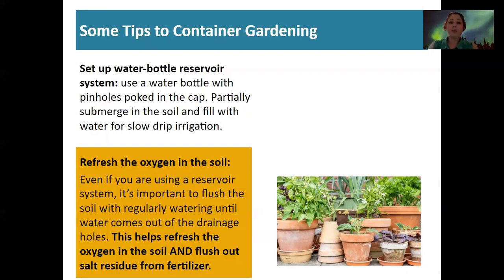This really helps for those hot summer afternoons when all that heat is radiating up from the bottom of the patio, and then you have the sun beating down on your plants. That slow drip irrigation will help them get through those afternoons for your watering times, whether you water in the morning or whether you water in the evening.